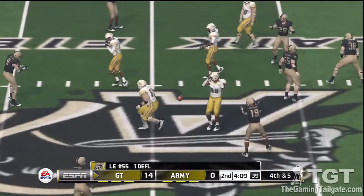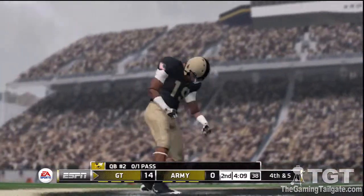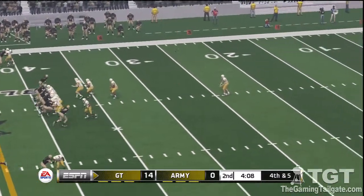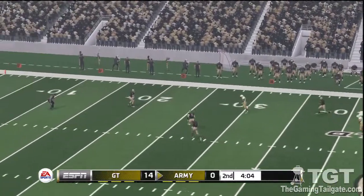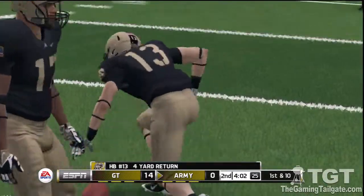Almost picked off. Even though he didn't come up with it, that was a huge play because he disrupted the quarterback's rhythm. Anytime you can come that close to picking off a pass makes him think just a little bit more. Tackle made at the 24.